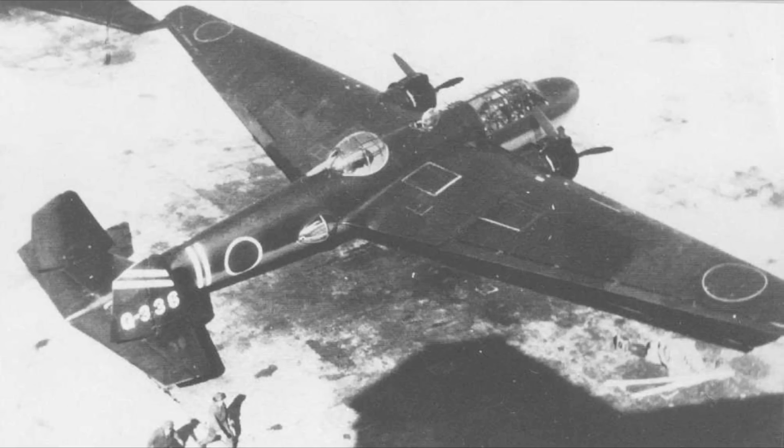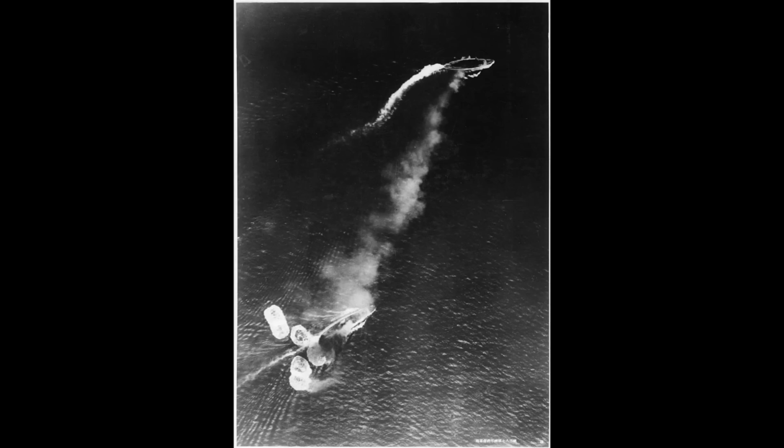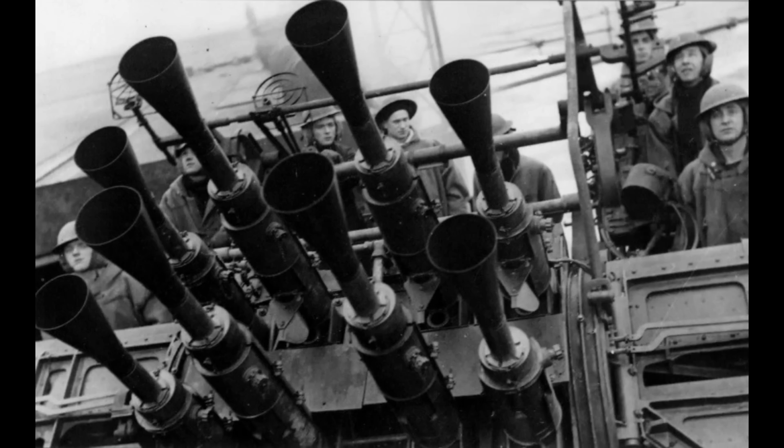The first wave of 8 Type 96 bombers arrived and began to bomb the Repulse. Only 1 hit was scored, to minimal effect. The next wave was 17 Type 96 bombers armed with torpedoes and 6 armed with bombs. As they came in, the anti-aircraft batteries opened fire, but these had minimal effect in return.